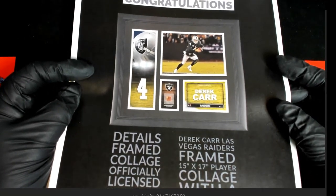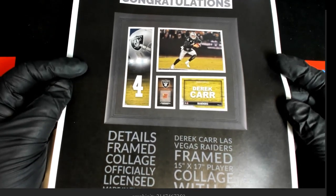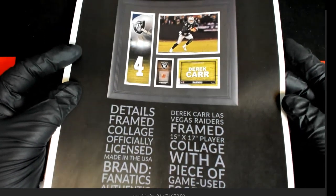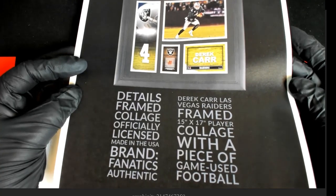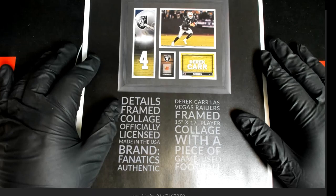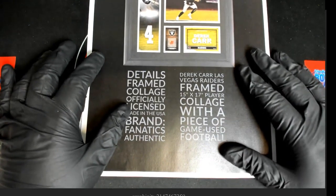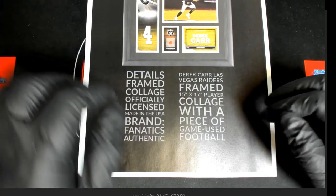Oh. Wow, yes, that is Raiders. Absolutely. Derek Carr. Authenticated. And so that is quite a piece there. Game used.